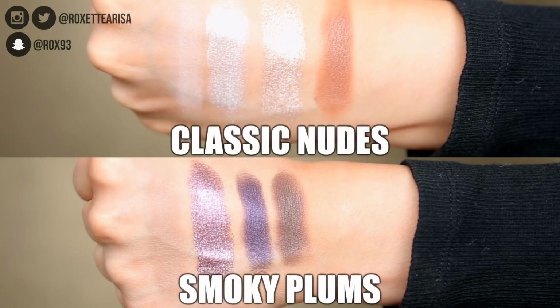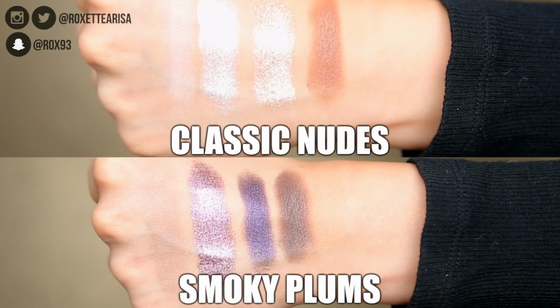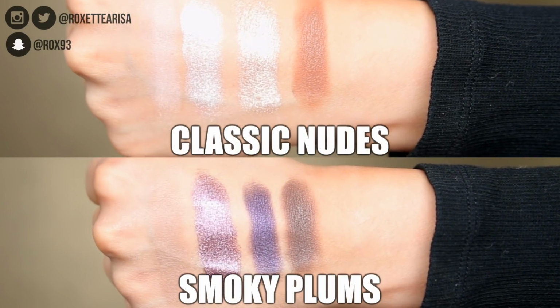Whew! It's so buttery and pigmented. Oh my god. I don't know that I've ever tried Physicians Formula eyeshadows actually. This is my first time ever trying them, and oh my god, that was pigmented. Let me just do a full row of swatches at this point because we all want to see. We're gonna start off with the Smoky Plums eyeshadow quad.